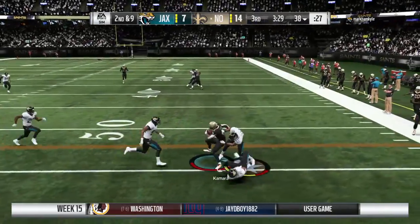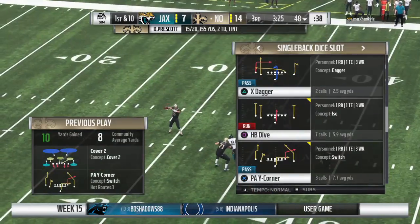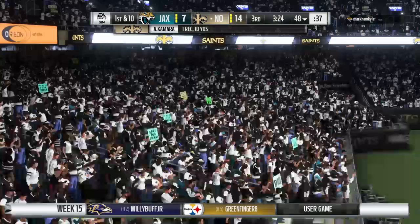Drops this off to Kamara out of the backfield. And able to get this one across the 45 before he's brought down. A nice pick up there, 10 yards, and it'll move the sticks.